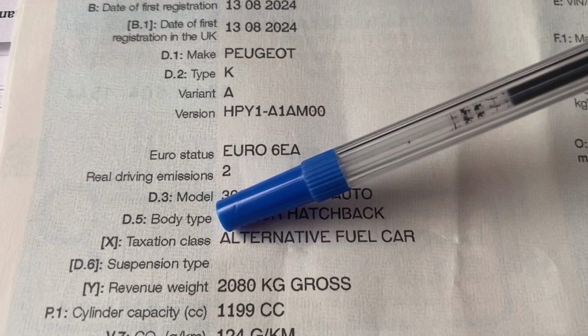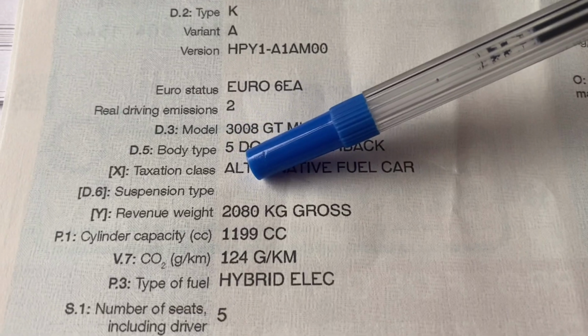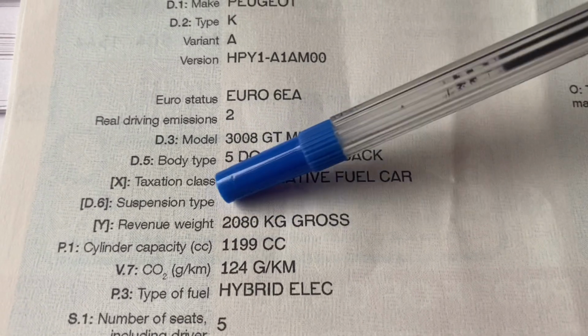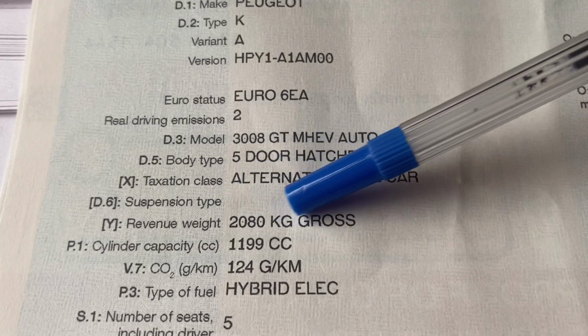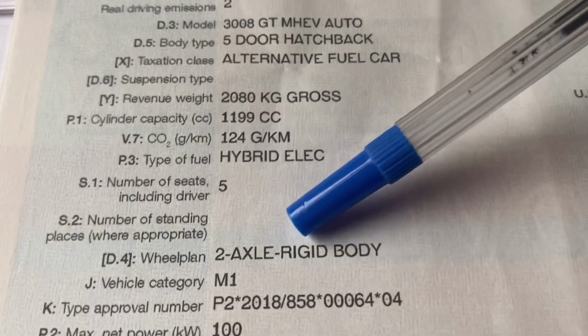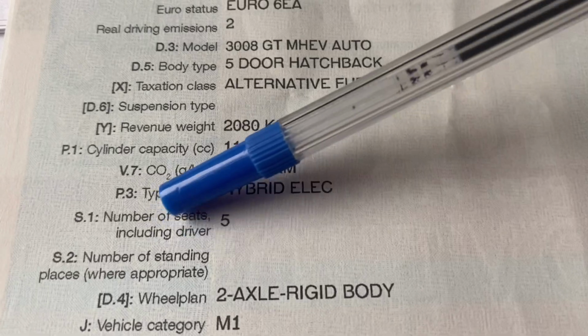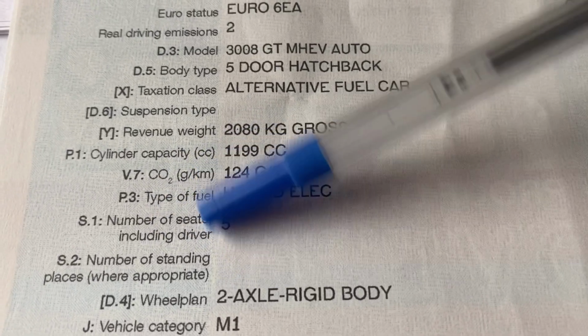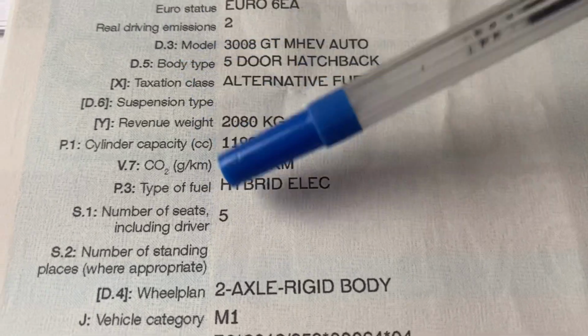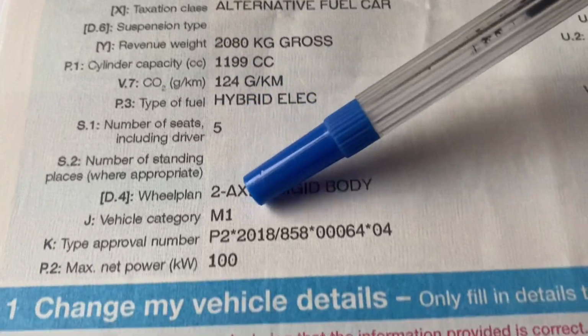Alternative fuel car. That's odd, isn't it? Look, it's a 2-ton car. Wow, that's quite a heavy car, isn't it? So it is quite a heavy car. Hybrid. Just make sure the number of people, including the driver, is 5. Always check your 5 people. You take it for granted, but you just never know.